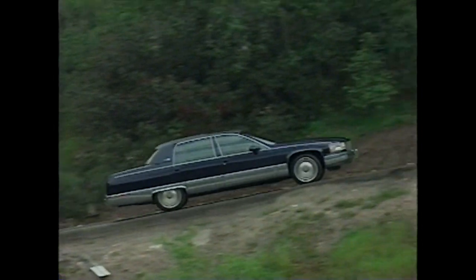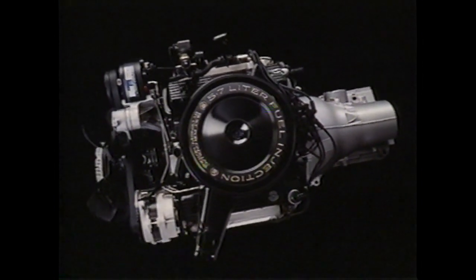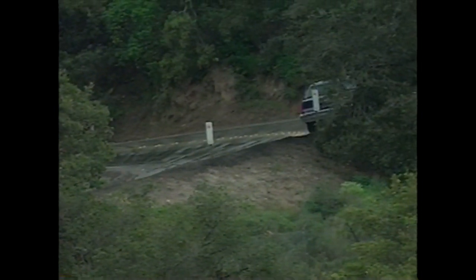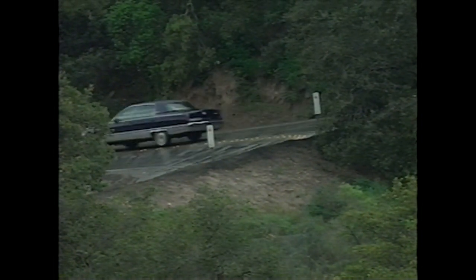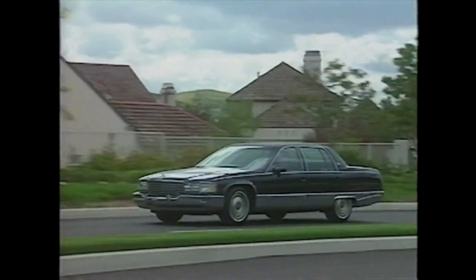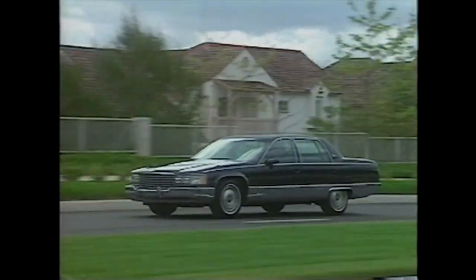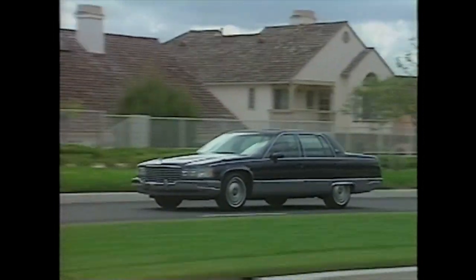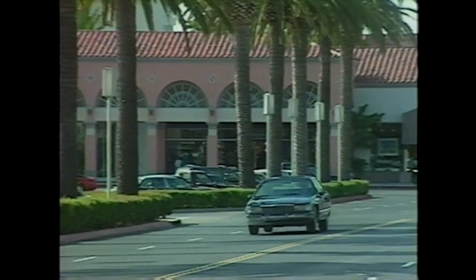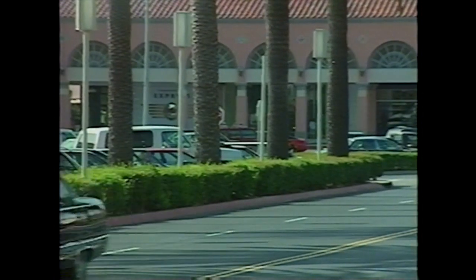On the road, both 1993 Fleetwoods have the 5.7-liter fuel-injected engine standard, delivering 185 horsepower and 300 foot-pounds of torque for plenty of power when needed. And with EPA estimated ratings of 16 mpg city and 25 mpg highway, there is no gas guzzler tax penalty. The Fleetwood moves from 0 to 60 in 10.5 seconds, with a standard axle ratio of 2.56 to 1.